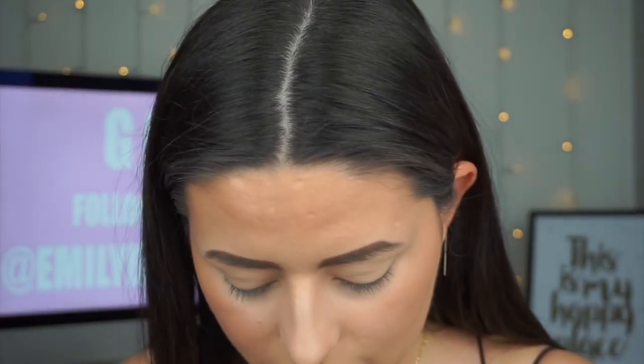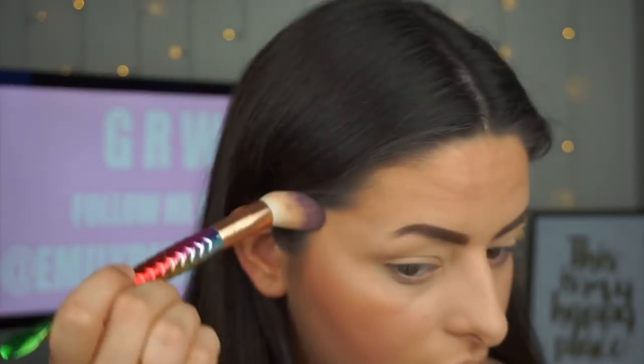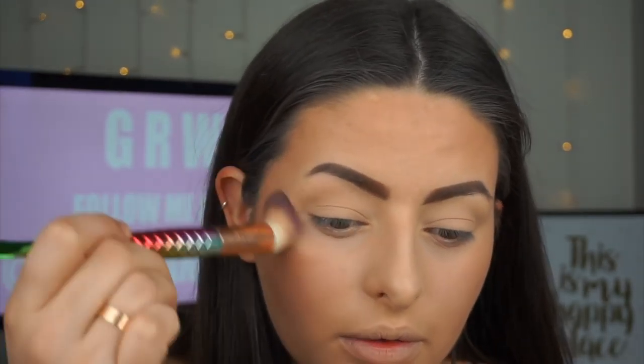So yeah, that happened. As always, I'm going to be using this highlighter, the Mary Luminizer from theBalm, and then the MAC Mineralize Skin Finish in Global Glow. And I'm just going to apply this to my cheekbones.